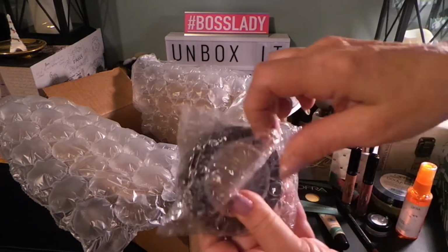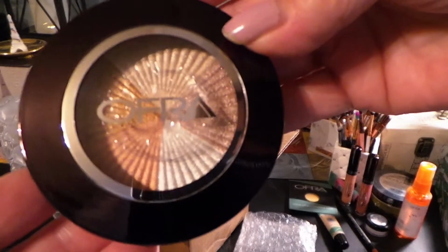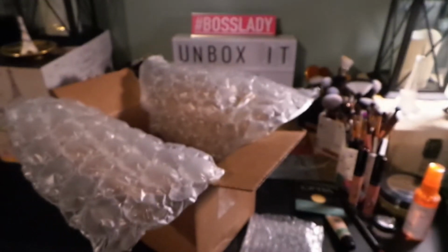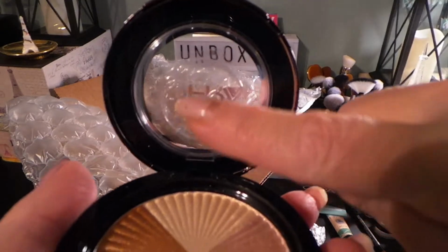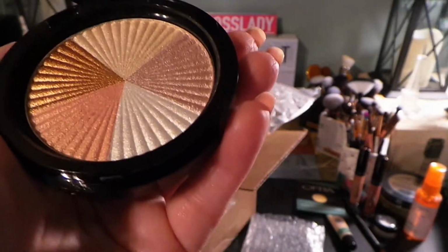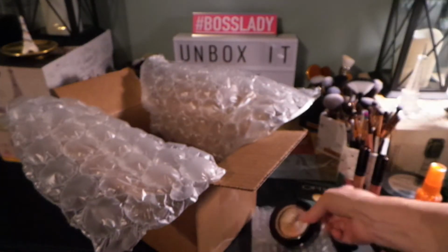Okay, so this one, and once again you can see the different colors, and this is Beverly Hills. You can see that. Once again, it has the little... why isn't that one opening? Oh, I'm sorry, I just banged the whole camera. Oh, there we go. And once again, it has that little cushion there, but you can see all the different shades. That would be nice just to blend them together and do a highlight. I love it. I'm going to leave that little cushion thing because I like that for protection.